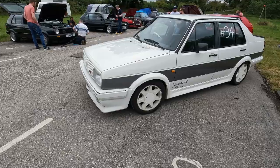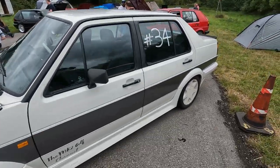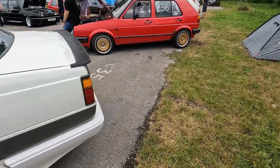So what did I bring? It's one of my personal ones. I bought it about 5 years ago and haven't really talked about it because it needs a lot of work. Well, the bodywork needs doing. Mechanically, it's amazing. So the car that I brought with me is this. This is my 1986 GTI Engineering Jetta GT Special.